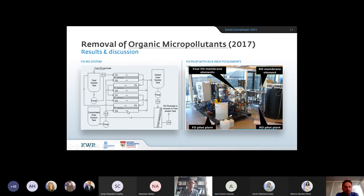Okay, for the rest, it's just a relatively normal installation. Everything is recirculated over the feed solution and there was also a system RO here. So we have here basically an FO-RO loop system. The RO element is only basically a 4-inch RO element, which is positioned vertically. It's hard to see on the picture. Of course, you see here clearly the four elements.